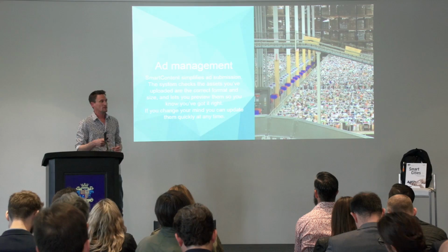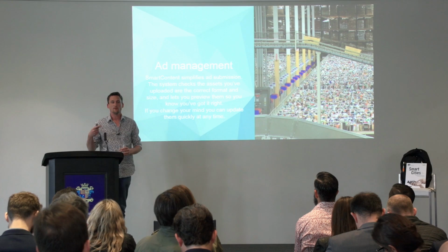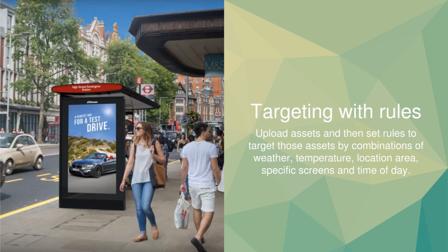But you can start doing dynamic campaigns with this, because you could submit another bit of content 5 minutes later, we approve it, it goes live. So the turnaround time of this is a few minutes to get your new bit of content on the screen. Where it starts getting more interesting is when you start creating rules and start doing targeting.